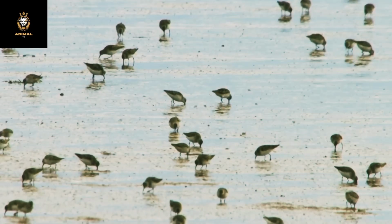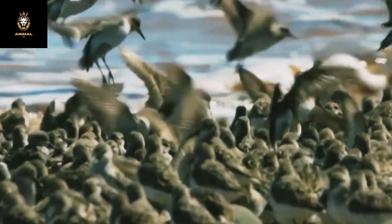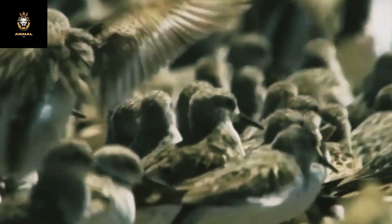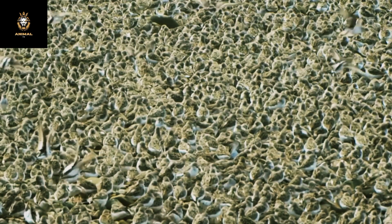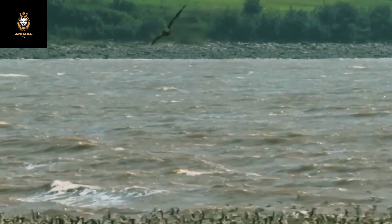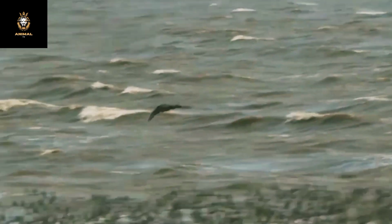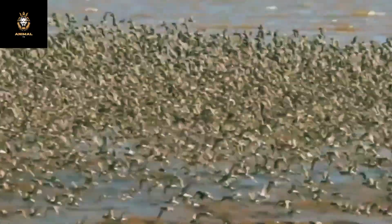The flock moves as one, trying to confuse the hunter. They dodge the first strike, but their nemesis gains height for an even faster attack. A weaker sandpiper is injured and snatched by the bird of prey. The peregrine falcon is a constant menace, but after 10 days of constant feeding, the sandpipers have put on enough weight to continue their epic journey.